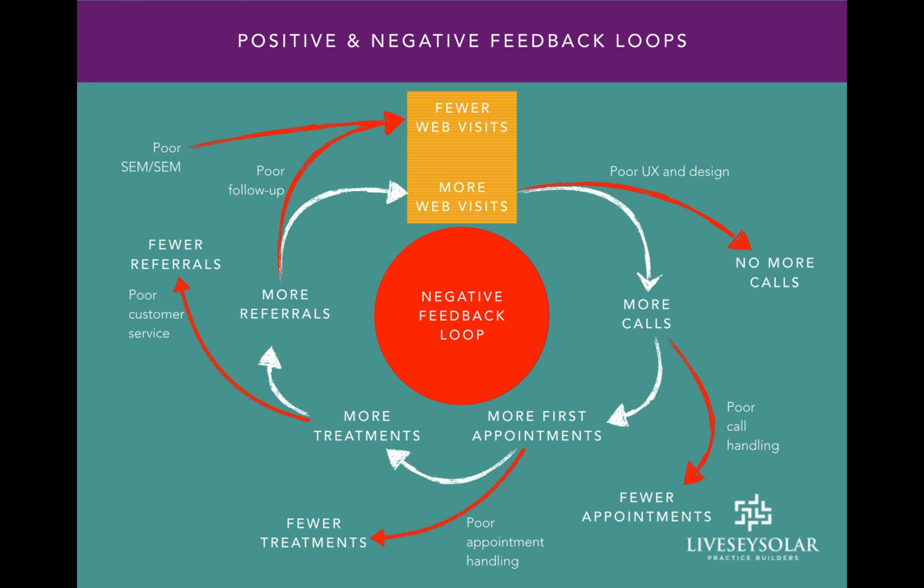Now, most of the externalities that we're going to talk about, because these are internals, the externalities affect fewer web visits and more web visits. But I'm going to show you that coming up. So we have numerous different externalities that we have to contend with.